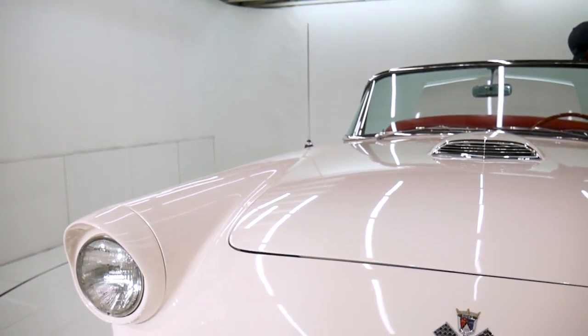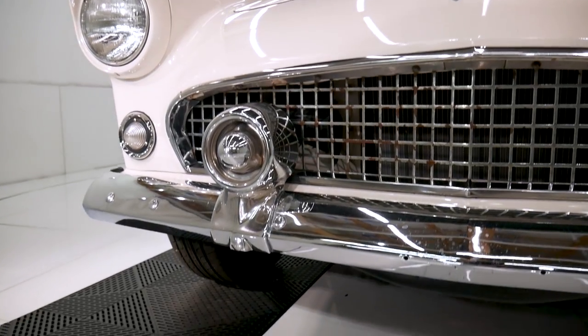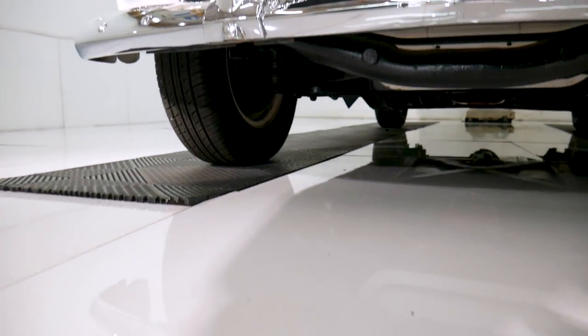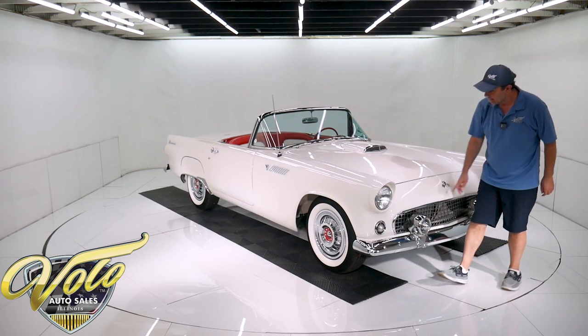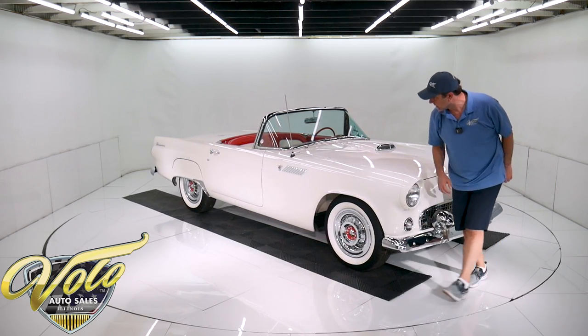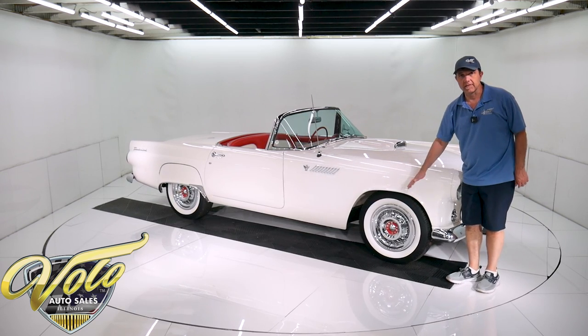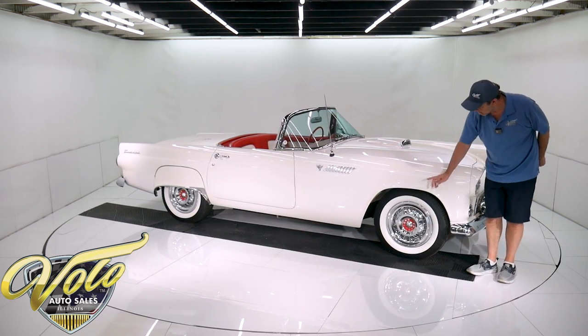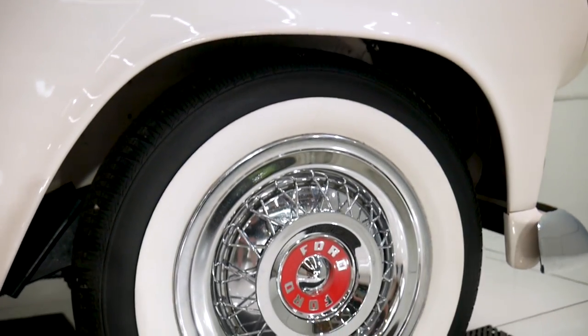The trim up here, this is all an 8 out of 10. It's real nice. There are some places on the grill itself where the chrome must have peeled off. There's a little surface rust in a couple places there. The turn signals, they look like they're new. The hubcaps, what a difference compared to the standard flat hubcap. Those wire basket hubcaps are gorgeous, and it has the red, which is great.